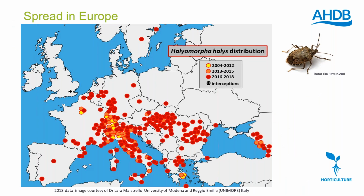The situation in Europe is shown here in a bit more detail. This is a slide that's been shared by our collaborator in Italy, Laura Maestrello, and she's been mapping the appearance of the stink bug in Europe. As I say, it arrived initially in Switzerland, in the mid-noughties, and then was also reported in other regions. It's now particularly prevalent in northern Italy, where it's caused extensive damage to crops, but is also very abundant in other countries, including Hungary, Romania, and Georgia.